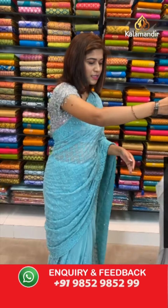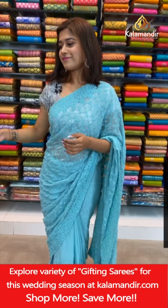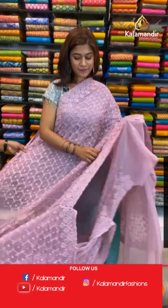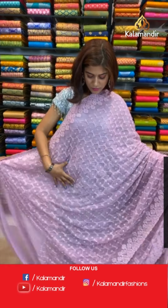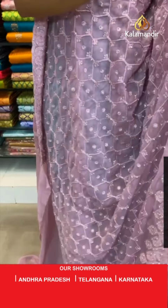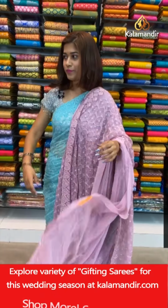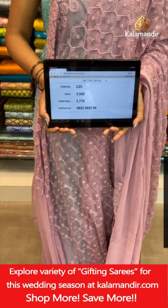Now let's see the next saree. Color, beautiful lavender color coming up. Yes, as you can see here, octagon, hexagon shapes, and the border with stonework, and again the pallu, and this is the blouse piece. The code is CZ5 and offer price 2770 rupees.